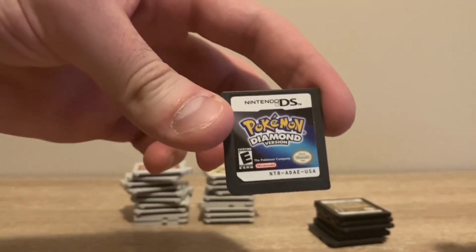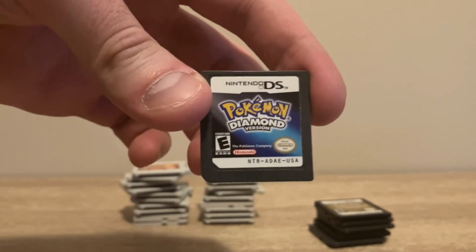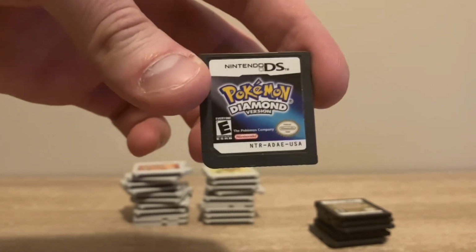Then we got Diamond version. Not much to really say here again. Same as Pearl version, just Dialga is the legendary rather than Palkia. Still love this game. Incredible game.